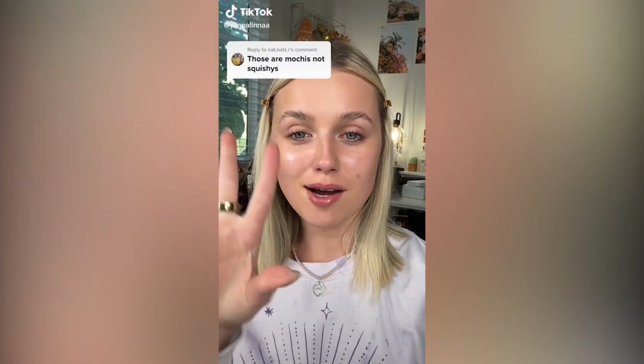You guys come up with some of the weirdest challenges ever, but I love it. Those are mochis, not squishies. When I did my video using squishies blending out my makeup, you have all told me that those weren't squishies, those were freaking mochis. Apparently, this is what a squishy is. And it is honestly so, so satisfying. So now, let's blend out my makeup using squishies.